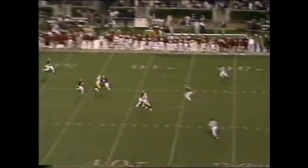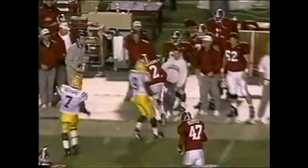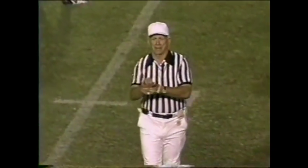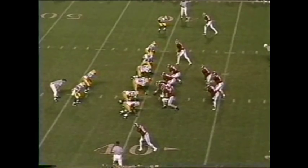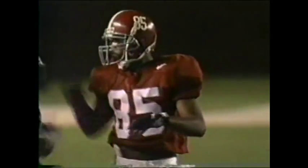Not a good one. Townsend on the run. Townsend out of bounds at the 46, so he's contributing. During the run back, we have a block in the back, a 10-yard penalty, and a spot of foul. Now it is third and 6. Bama working on the clock, 7.5 minutes, and they put the ball in the hands of Curtis Brown, and Curtis has a first down in LSU territory.